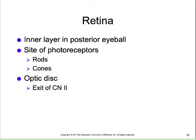So it's an area where we don't get any visual information, but fortunately in our visual field, the blind spot in our left and our right eye aren't in the same location, and so one eye compensates for the other.